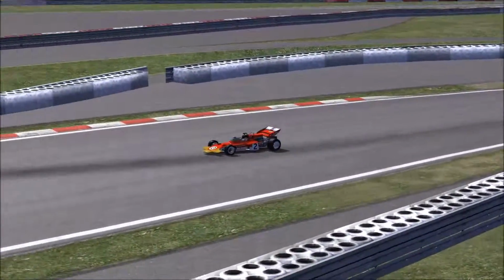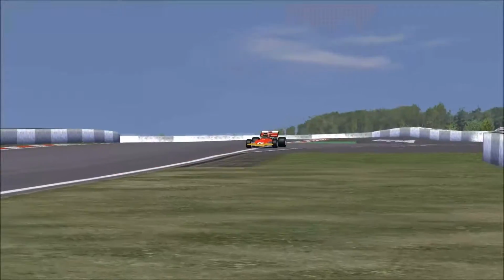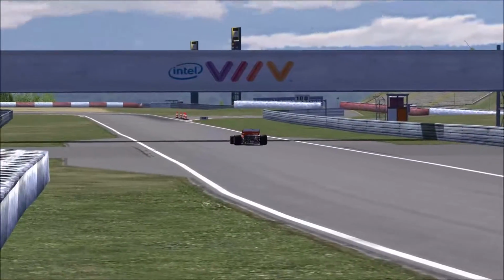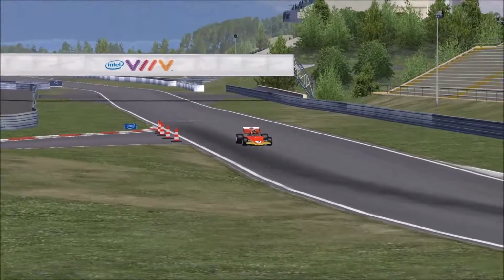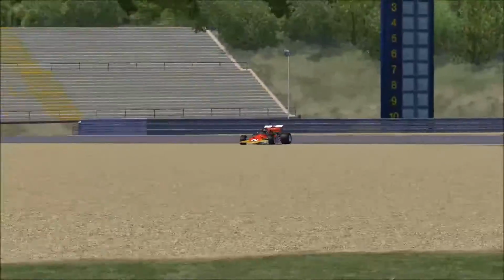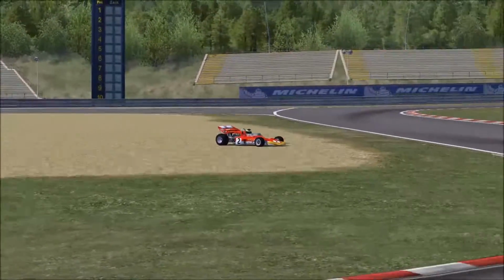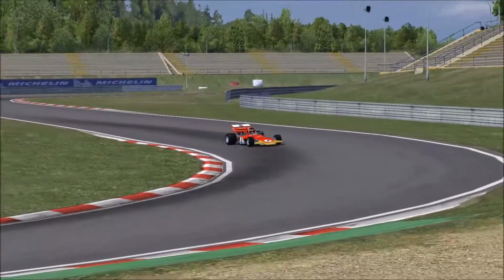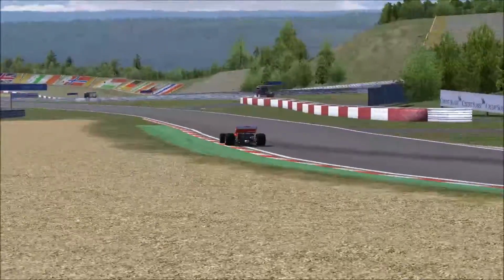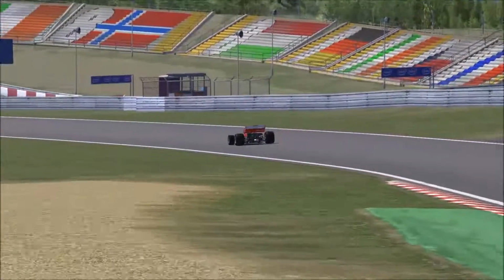The 72 continued on being developed into the C model, which is what we see here, no pun intended. This is the car campaigned by Emerson Fittipaldi in 1971. This is partially me being rubbish and going across the gravel track, but it's also an indication that these tyres were not full slick tyres as yet. They still had hand carving in them, although mostly speaking they were now smooth.